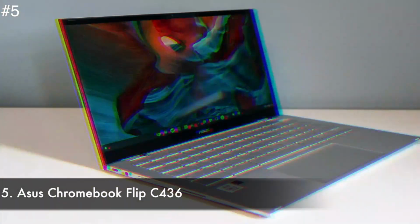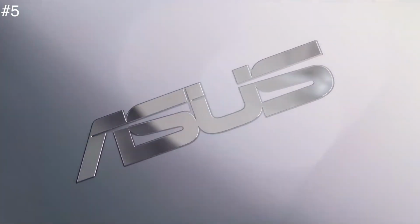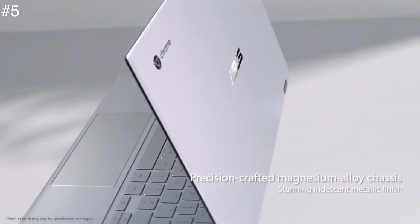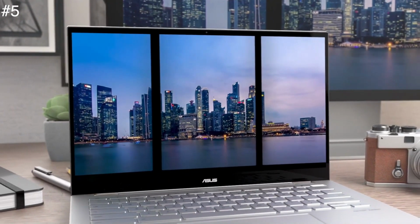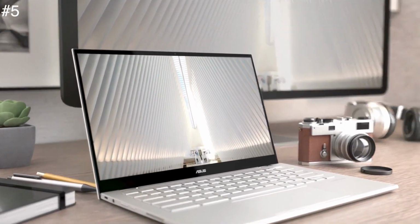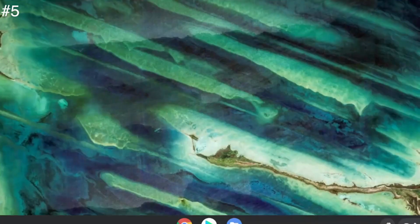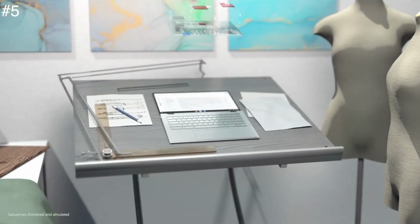Number 5. Asus Chromebook Flip C436. When you start with a premium portable like the Asus Chromebook Flip C436F, you might perhaps be missing out on a couple of key features that make a Chromebook, namely affordability and longevity. Premium Chromebooks occupy a space of their own on the market. While they're typically pricier and have a shorter battery life, they also offer more robust processing and graphical prowess than their cheaper siblings, as well as higher quality construction.